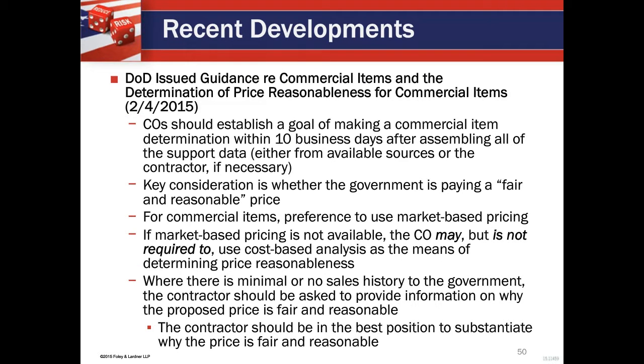In February 2015, the Department of Defense issued some guidance in response to the fiscal year 2013 NDAA requirements, basically as a process for commercial item determinations, which, as I said earlier, sometimes took a really long time. The contracting officers should have a goal of making a commercial item determination within 10 business days after assembling all of the support data, either from the contractor or other sources. And the key consideration is whether the government's paying a fair and reasonable price. They said for commercial items, there's a preference to use market-based pricing. And if that's not available, they may use cost-based analysis to determine price reasonableness.